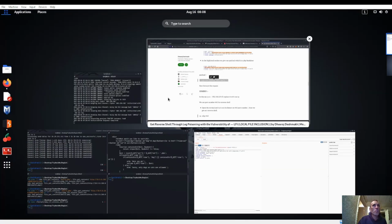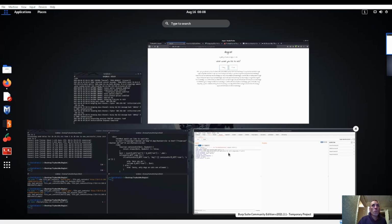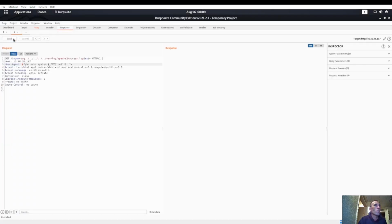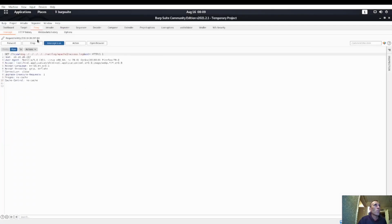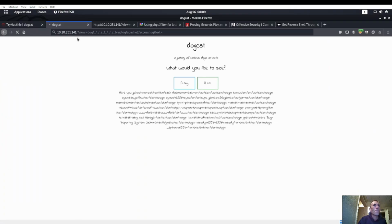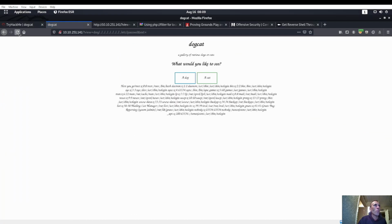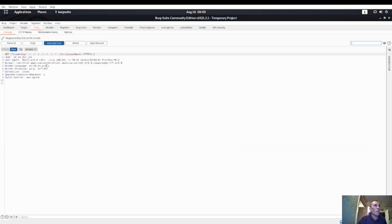Doesn't really look like anything's coming back, but I also forgot to turn this back on. Sorry. Refresh. Cancel. Send him across. Proxy. And you know what? The IP address is also going to be different too. So that's 10.10.28.197. Yep, I'm going to have to intercept this off and on again and refresh this, because the IP address and everything else is different now.